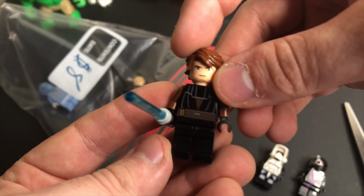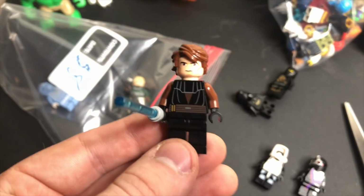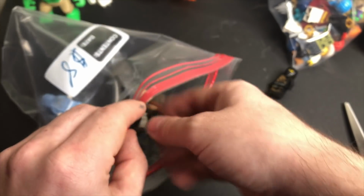Now, this Anakin's interesting. If you look at his head, it's a Clone Trooper head, and this version of Anakin was exclusive to a Nintendo DS accessory pack. So, it's not particularly like the best Clone Wars Anakin ever, but it is something kind of different.